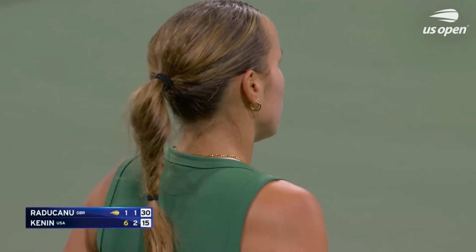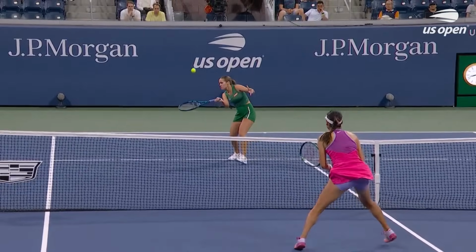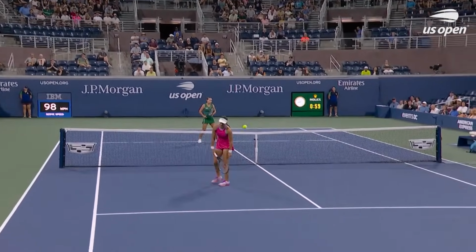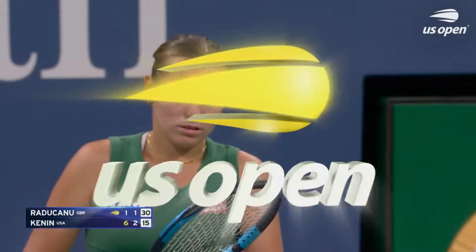Off the drop shot, 30-15. And I'm sure in Kenin's mind, she's going to keep playing it until it doesn't work. It seems to be working still. Oh, that's the first time Kenin actually closed to the net after that drop shot. So it just made the court appear that much smaller.